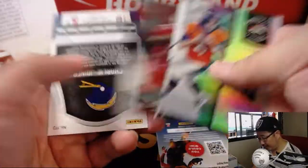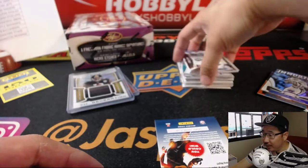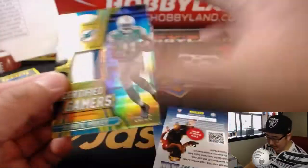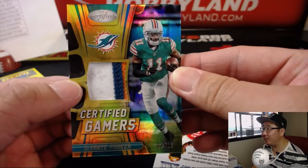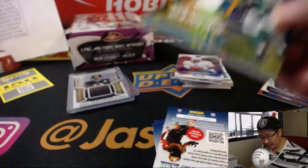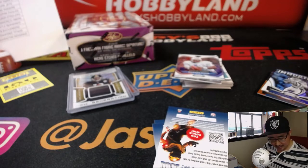No, certified actually does deliver really nice relics for some of the higher numbers. Oh, Rory's saying that Nightbot sounds something like Blade would battle. Like Blade as in the vampire hunter. There you go, Rick T. Certified gamers, 3 out of 25. That looks game used. Look at the dirt in there. Game used. Devontae Parker. That's nice. Not that you want to see a lot of dirt on a wide receiver's uniform, but there you have it.